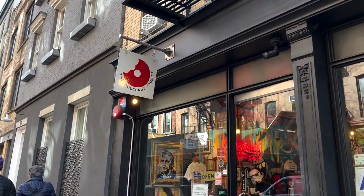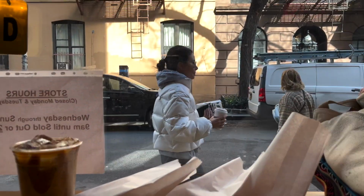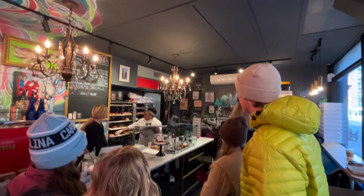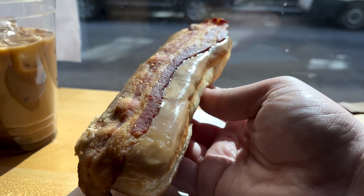Place is up ahead. I think they got it down. That was probably the best breakfast experience I have ever had. Now time to walk off all those calories that I just ate.